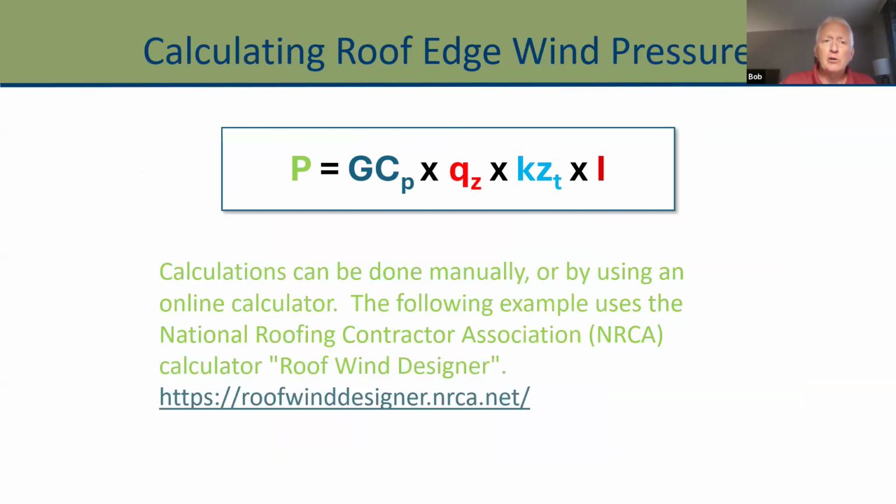There's a calculation you can do. Everybody looks at this formula and panics. It's really just multiplying some numbers together. You look at it in tables, but I'm not going to spend time doing that. There are some online calculators you can use. And I'm going to show an example using the National Roofing Contractors Association wind calculator. This is a nice calculator for really all parts of your roof design, not just the edge metal, for those who are doing roof designs. roofwinddesigner.nrca.net.